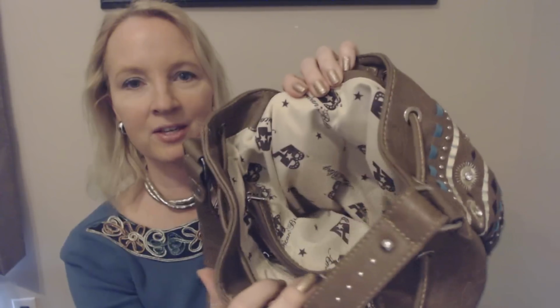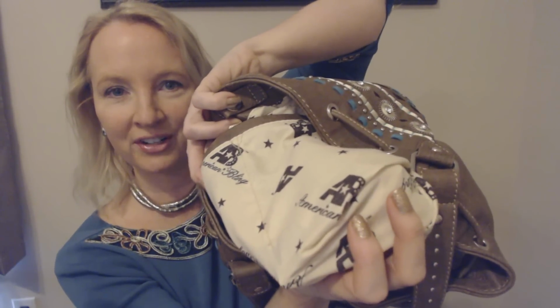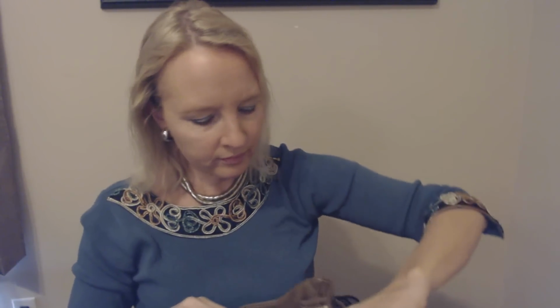The inside of the bag has the American Bling. I'll pull the lining out a little bit. It has the American Bling logo all over it. It's a nice fabric. Almost feels like microfiber. It's not 100% cotton. It's probably a poly cotton blend. But it's very nice. Usually with a used bag, you can tell, it might look a little dirty on the inside. This one's not dirty at all. I don't know that this bag was ever even used, or if it was, it wasn't used much at all.